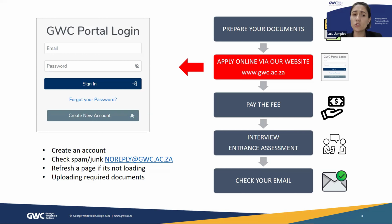Okay, if for some reason you experience any glitches in the application process, first try to reload the page and then re-perform the task you're trying to do. If there's a major problem, please email us at applications. We will give you those email addresses in the follow-up email to let us know that you are experiencing a problem, and we will get back to you as soon as possible. And then you'll be able to upload all your documents and complete all the sections of the application.